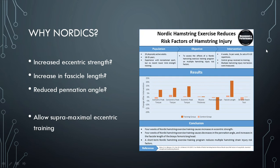So the question is, why are Nordic hamstring exercises the ones that can do this? As we mentioned, eccentric strength appears to be a risk factor, as does short fascicle length. And there's also some evidence to suggest that higher pronation angle is going to be another injury risk factor. In this study, they got some guys to do Nordic hamstring exercises and a control group that did nothing for 4 weeks. In just those 4 weeks, we saw significantly more eccentric strength, lower pronation angle, and increased fascicle length.